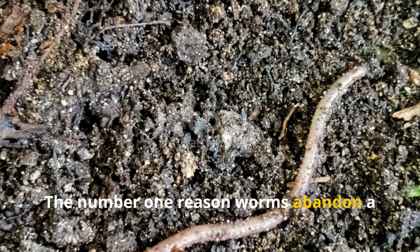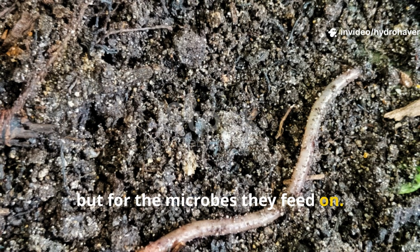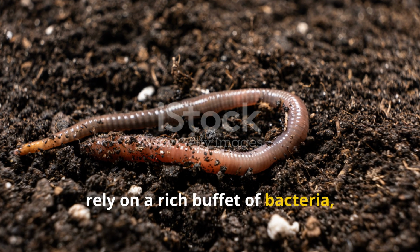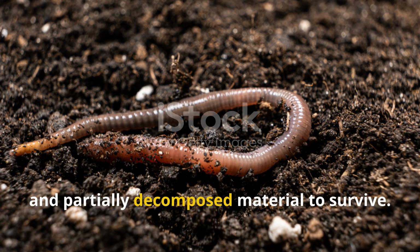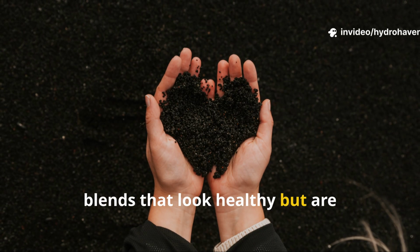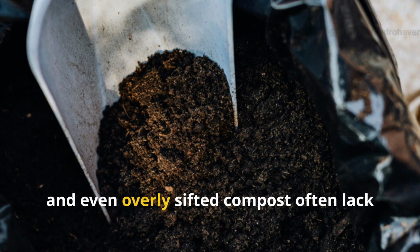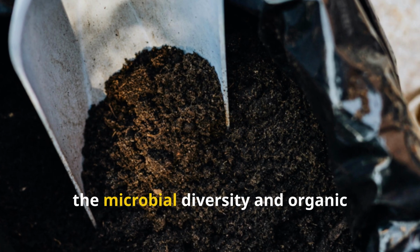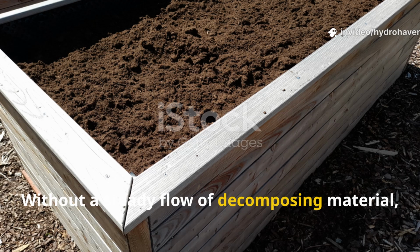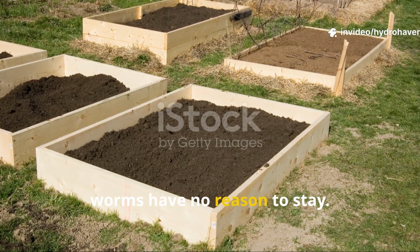The number one reason worms abandon a raised bed is lack of food, not for themselves directly, but for the microbes they feed on. Worms don't just eat organic matter, they rely on a rich buffet of bacteria, fungi, and partially decomposed material to survive. Many raised beds are filled with soil blends that look healthy but are biologically shallow. Sterile topsoil, bagged potting mixes, and even overly sifted compost often lack the microbial diversity and organic complexity worms need. Without a steady flow of decomposing material, microbial life doesn't thrive, and when microbes are missing, worms have no reason to stay.